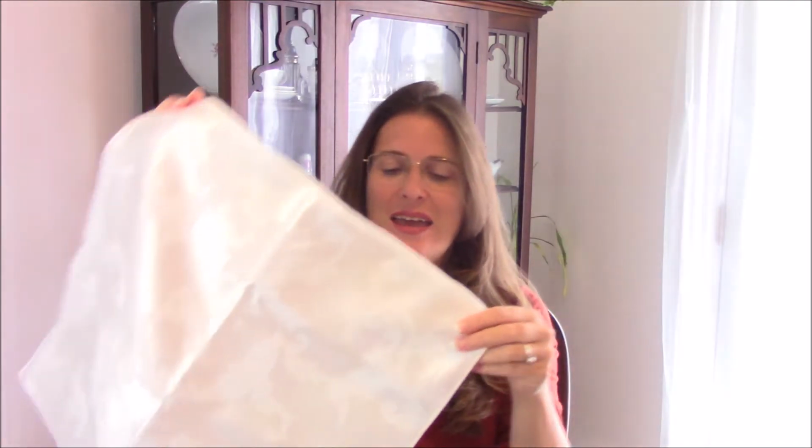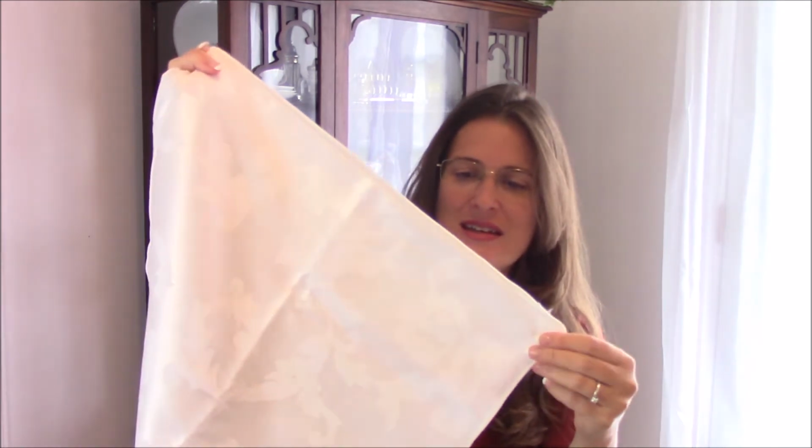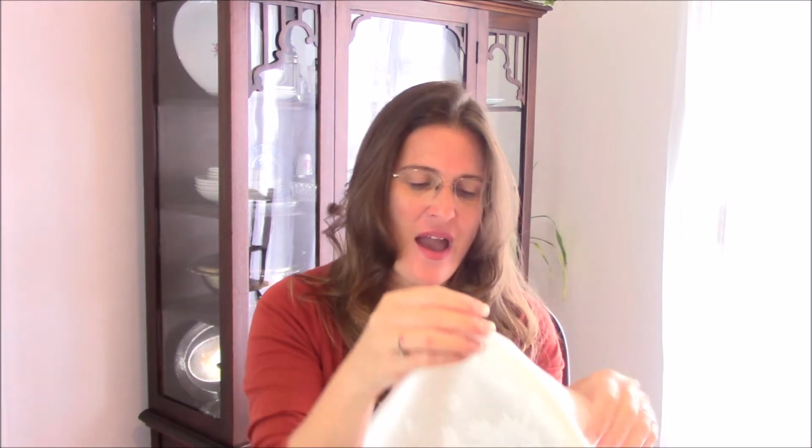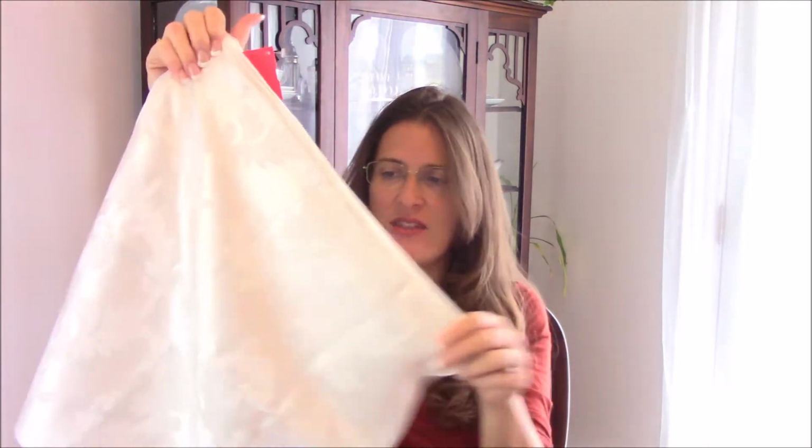But then I came upon these napkins, these fabric napkins. They are the brocade or jacquard napkins, whatever you want to call it, that have the tone on tone. And I already have orange ones for fall and gold ones for the Christmas season. And now I have these white ones. These were also from Goodwill. I paid $1.25. They had 2 sets of 5, so I have 10 of these.